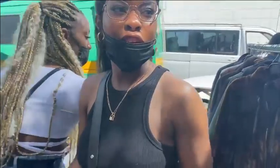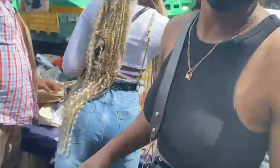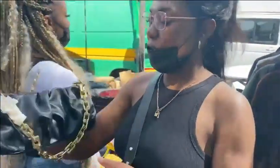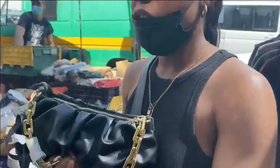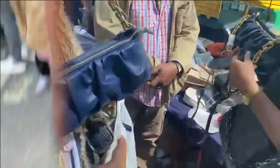Hello guys, so now we are at this, how do you call it, cheap shops, outside shops. Yeah, basically I like this bag, it looks very good, so I'll buy it. It's only €6. €6? Yeah, that's the same bag.